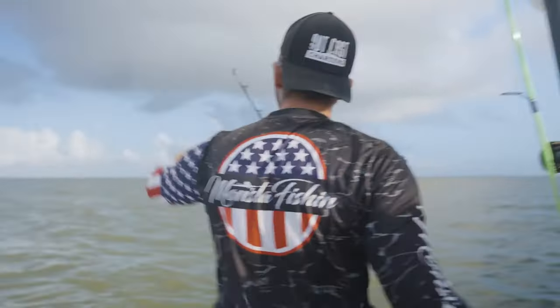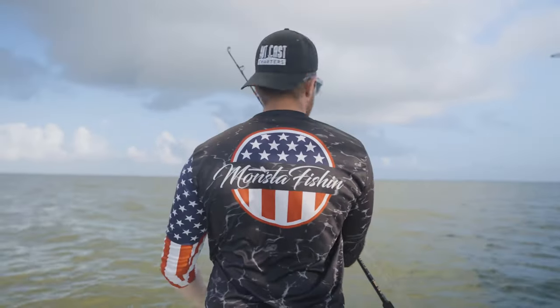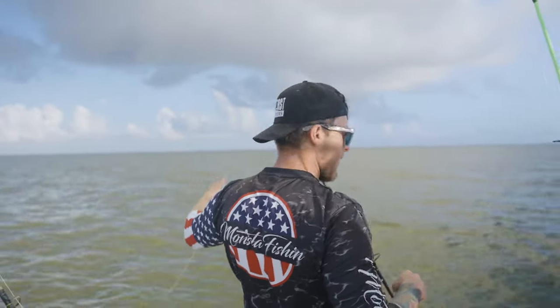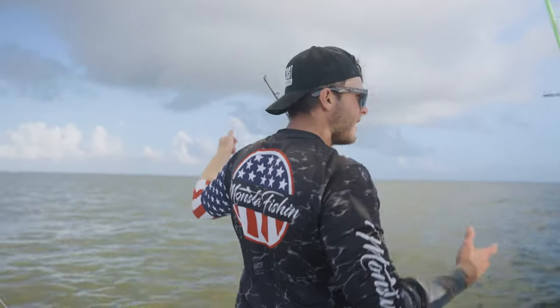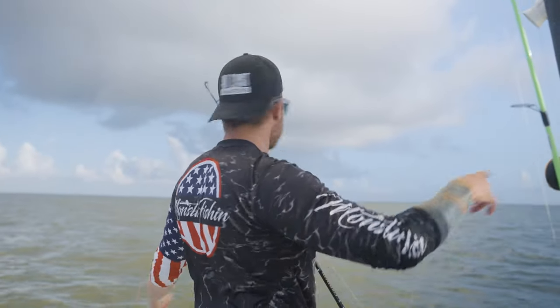Lines out. I got a big block of chum in the back. It's kind of just letting out a bunch of good scent, man. We're right over this wreck called WR4. It's an old barge wreck, and it has a lot of bait. And from the structure, actually, we just rode over it. You can see it on my Garmin, man.